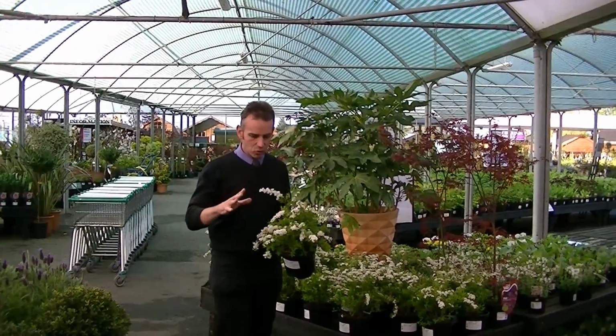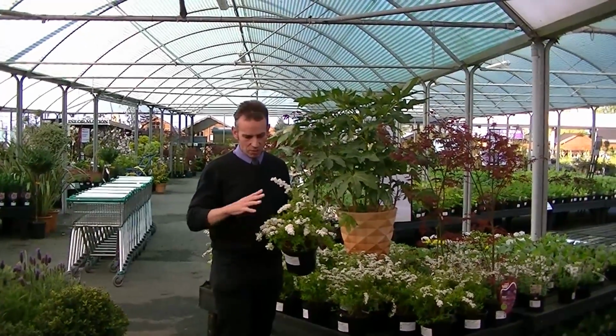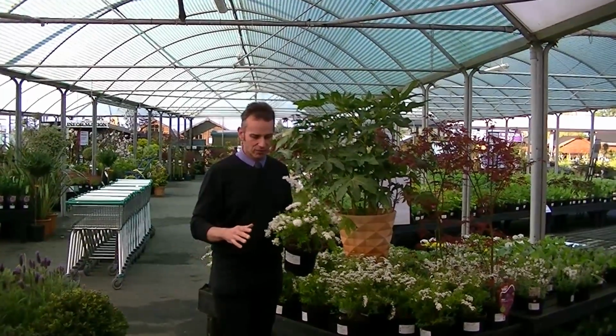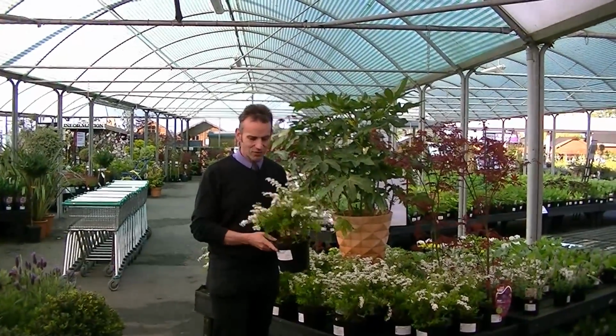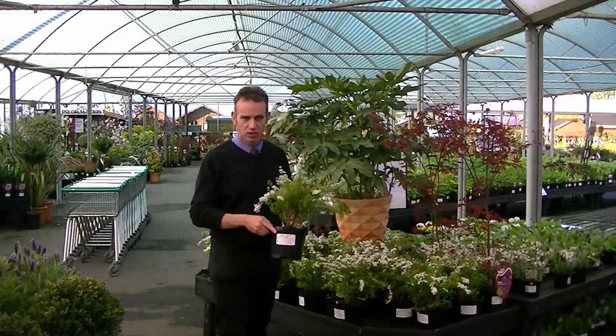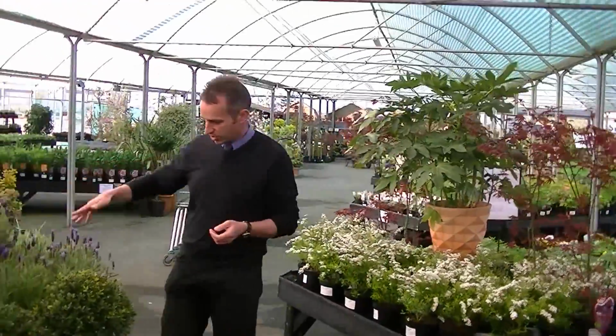Perfect for middle of the border, nice sunny spot, will tolerate a semi-shade position as well, but you get those masses of white flowers at this time of the year. Just give it a light trim after flowering. Good plant, very easy to grow. Recommend that for most people's gardens. Spirea arguta, that's the Bridal Wreath. If we wanted to look around on there, Jamie just comes around with the camera a little bit more.